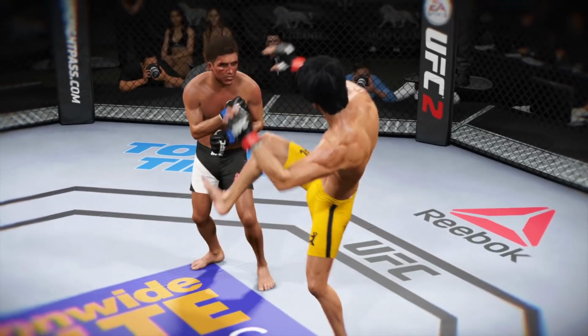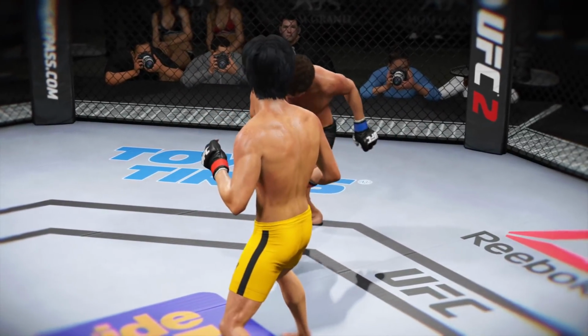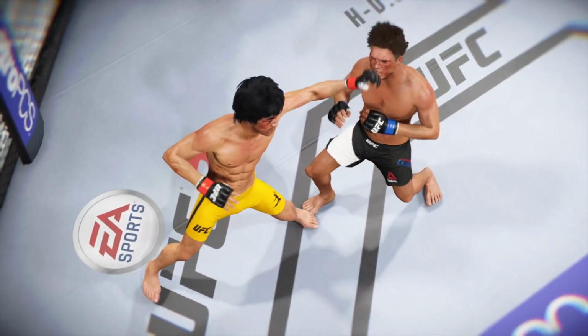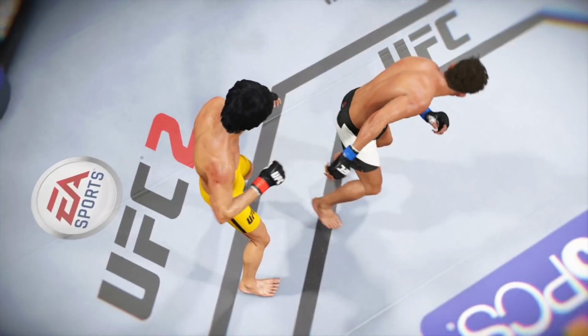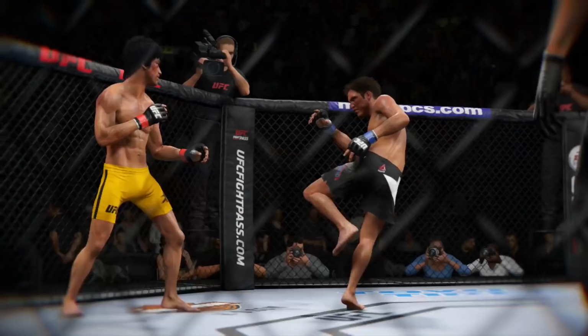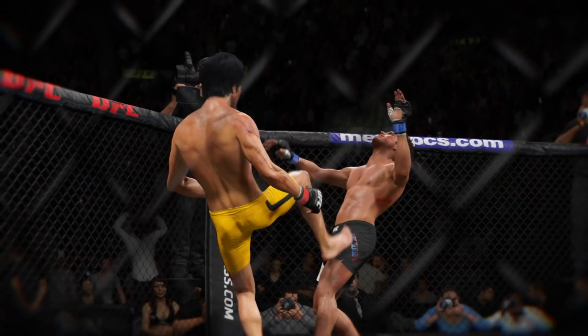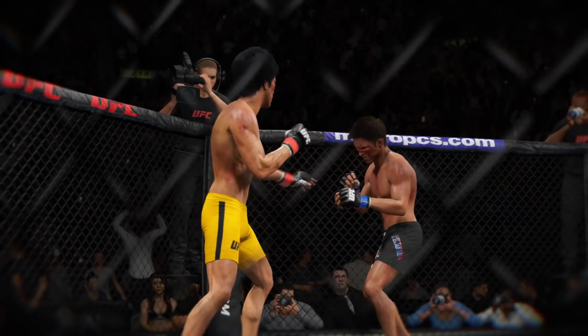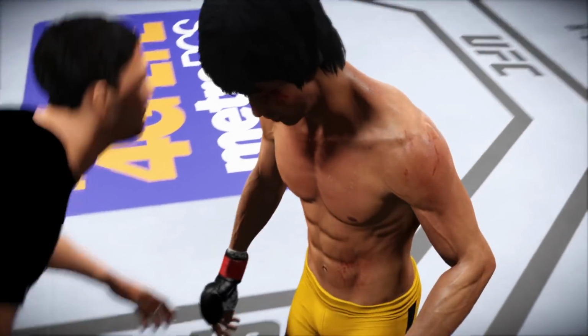And here's a nice shot, lands perfectly. And here's another clean shot that lands. And another perfectly placed strike. What a great round. This fight is really shaping up.